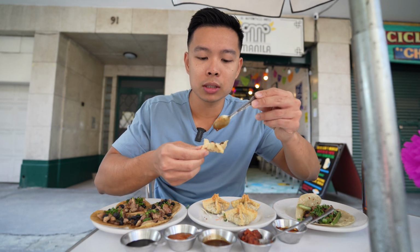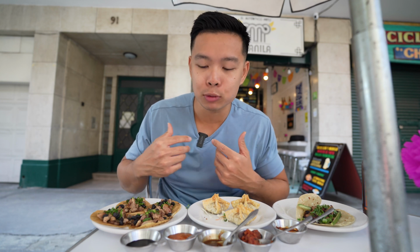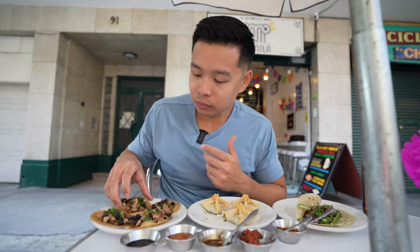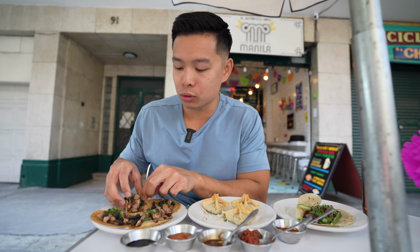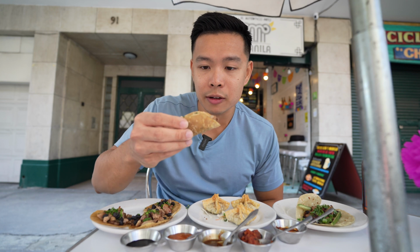Let's try the tamarindo sauce on this. Tamarindo sauce, nice and sweet. Tastes like candy. Has a tamarindo flavor. I love tamarindo sauce. If you didn't know, Asians had the tamarind fruit too. So we have a candy that used to be my favorite candy. Ooh, look at these nice small pieces of duck tacos.